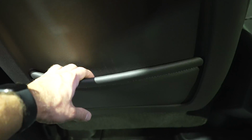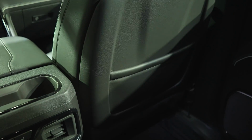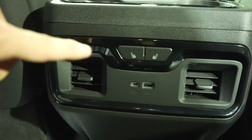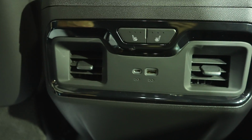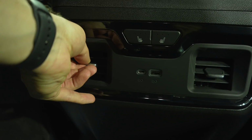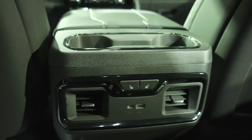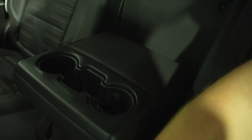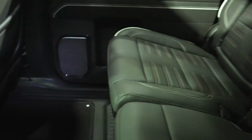That's pretty standard now across all big three manufacturers for trucks. Storage in the form of pouches behind both driver and passenger seats. 2 cup holders, heated seats for the rear, USB Type-C, and then your HVAC vents right here. This center seat does have a pull-down armrest / cup holder. Your LED dome map lights are going to be in the middle.